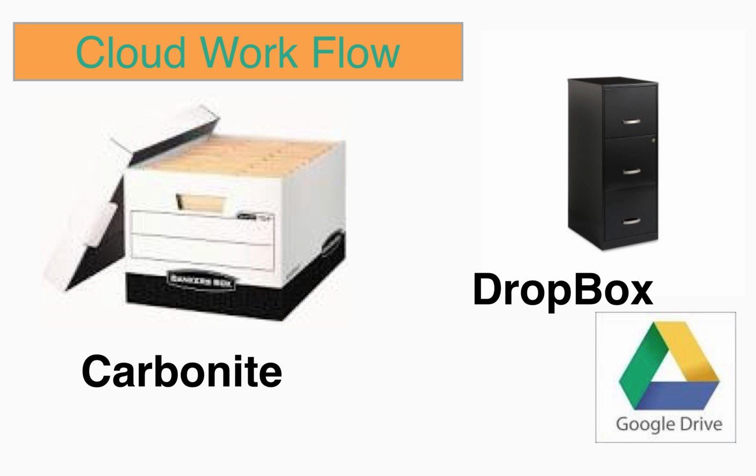There's a couple of other ones out there called Mozy. Iron Mountain's another one. I just stuck with Carbonite because I've been happy with them and their price, and they also back up my devices as well.